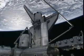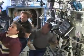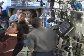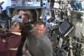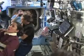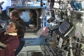Final inventory of the transfer items being logged here in the Mission Control Center. A good view inside the Destiny Laboratory. Nicole Stott on the left, Christer Fuglesang behind her. Kevin Ford on the right side of your screen. Frank De Winne capturing imagery of this activity. Stott is about to begin working with Fuglesang at a command and control panel to send the commanding to begin to drive the 16 bolts holding the Leonardo multipurpose logistics module open, setting the stage for the detachment of the cargo module from its berthing port on the Earth-facing side of the Harmony connecting node.